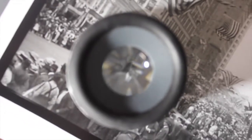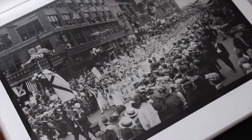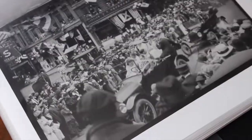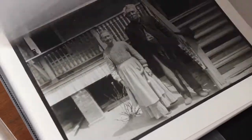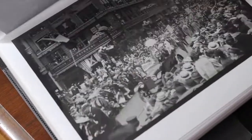I think at the end of the day, really the most important thing I've learned is there's a whole world out there that we can explore, and photography and understanding how to preserve and research old negatives, that's the key to this history. That's the key to understanding our past.